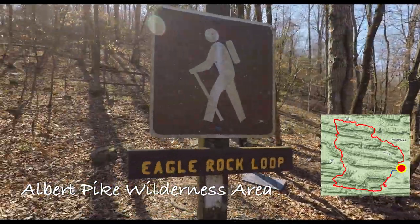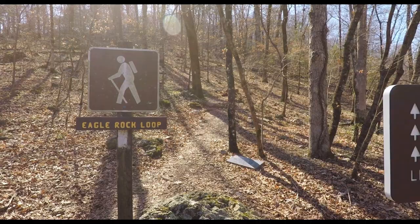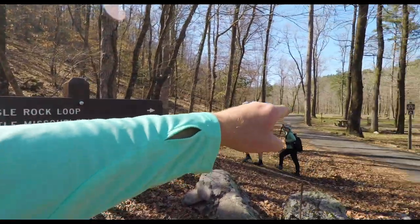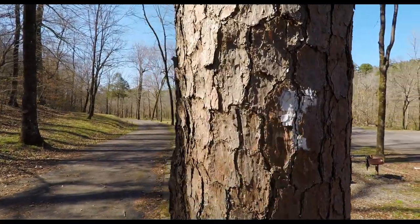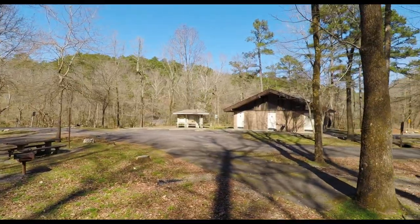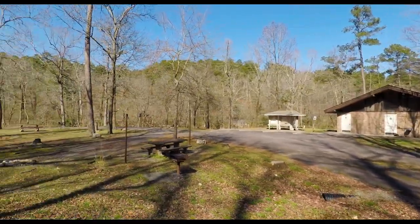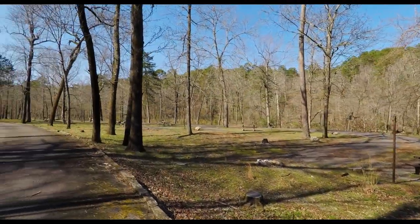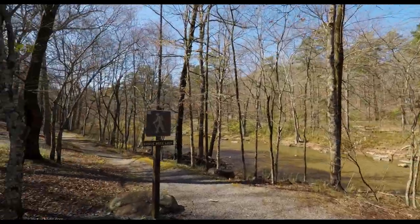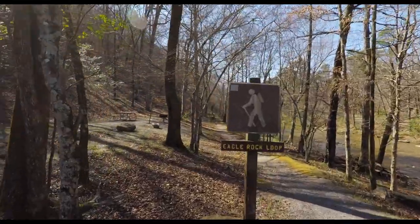All right. So, should tell me which way to go from here. Eagle Rock Loop and the Little Missouri Trail continue that way. That's the blaze. Continue on that way. And there's no overnight parking, no overnight camping or anything like that. So, at the end of the picnic area / day use area, and you're looking for this sign right here, Eagle Rock Loop.